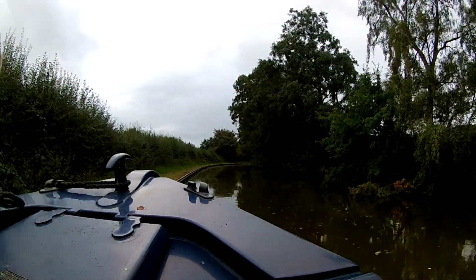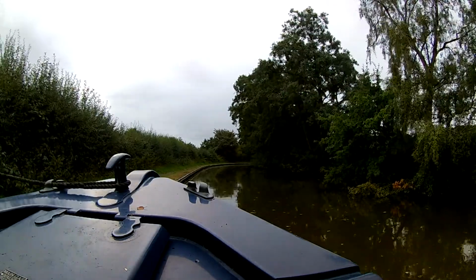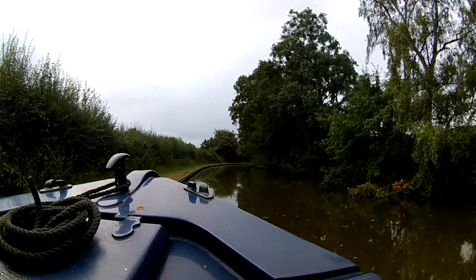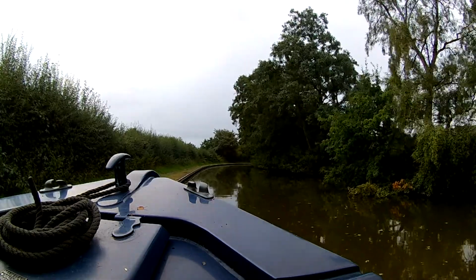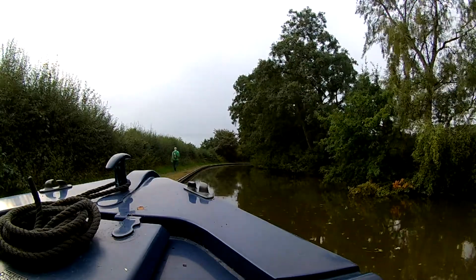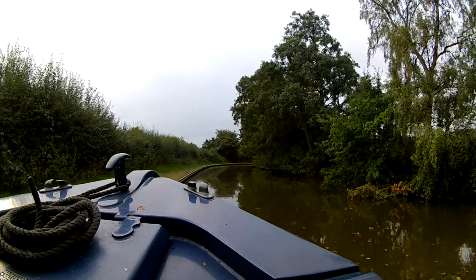Hello and welcome back. We had moored up for the night between Tamhorn House Bridge and Tamhorn Park Bridge next to the peaceful Hopwood Hayes Wood, which is helpfully marked in our Collins Nicholson guide as a danger zone. It forms part of the Ministry of Defence's Whittington firing range.